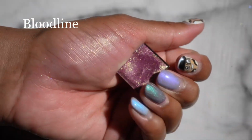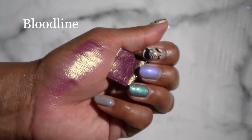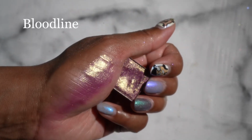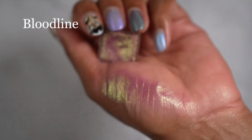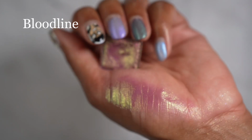Bloodline is another oldie but goodie. It's a great neutrals with a twist day-to-day type of shade as well. It is a vibrant multichrome. It's described as having a burgundy base, and it shifts gold, green, turquoise, blue, and purple.